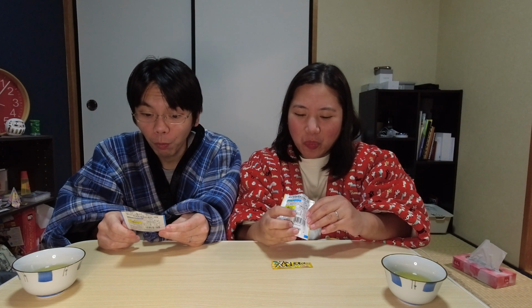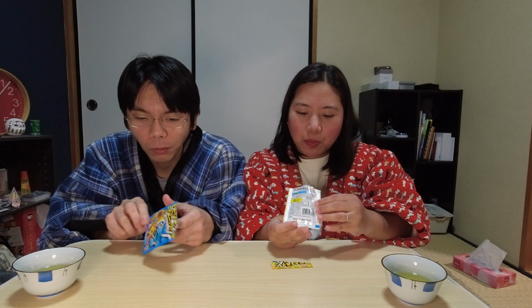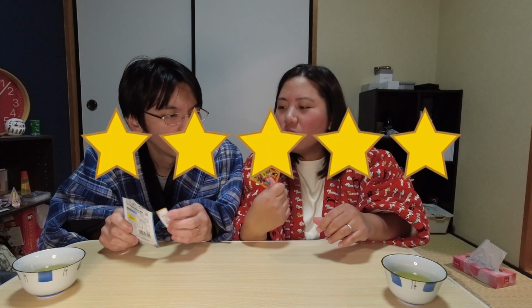Good. This one really takes me back. I've always liked Pop Rocks, so I'll give this 5 out of 5 because this is also nostalgic to me in the Philippines. I had Pop Rocks with my cousins.